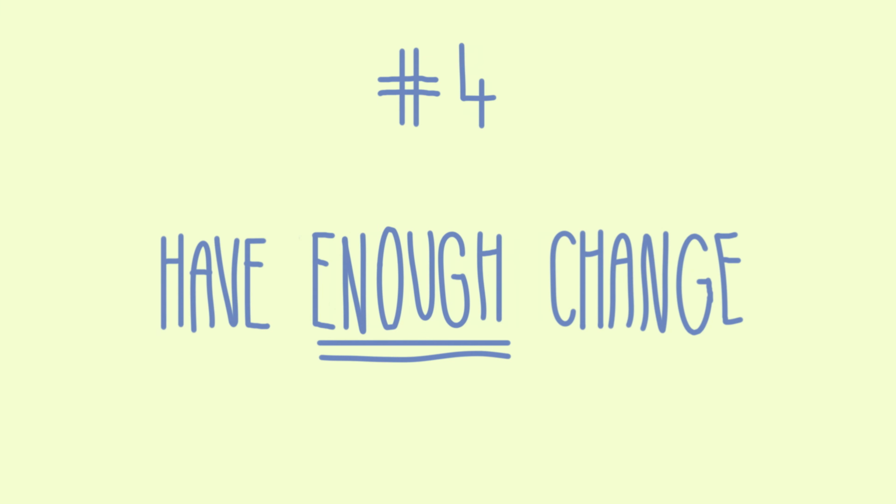Number four, make sure that you have enough change. Don't go thinking that everyone's going to be really nice and pay with the exact money, because there are more people out there who will pay with a £20 note or a £50 note and will just wipe out all of your change than there are people who'll pay with a £1 or a £2 coin, or dollars, whatever you're after. So make sure you've got enough to account for the fact that you might have to give out lots and lots of change.